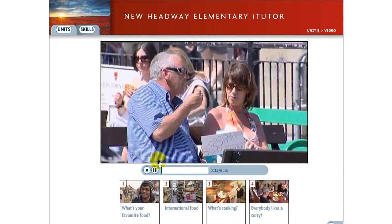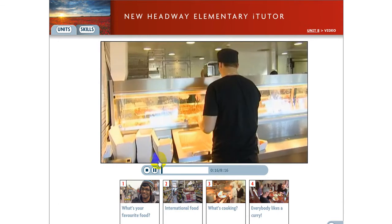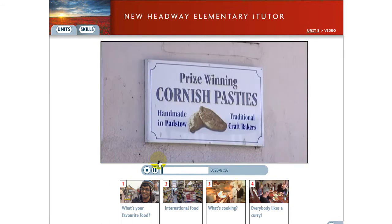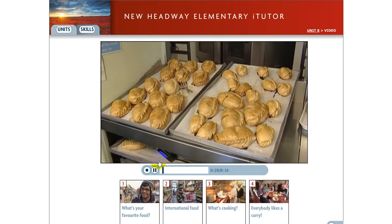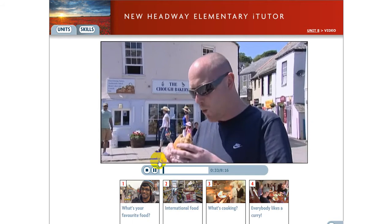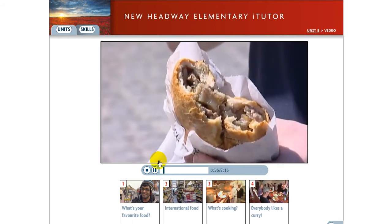When people think about British food, they often think about traditional food like fish and chips, or more unusual takeaway food like Cornish pasties. Cornish pasties come from Cornwall in the southwest of England. The pasty is usually made with some potatoes, vegetables and meat, baked inside pastry.